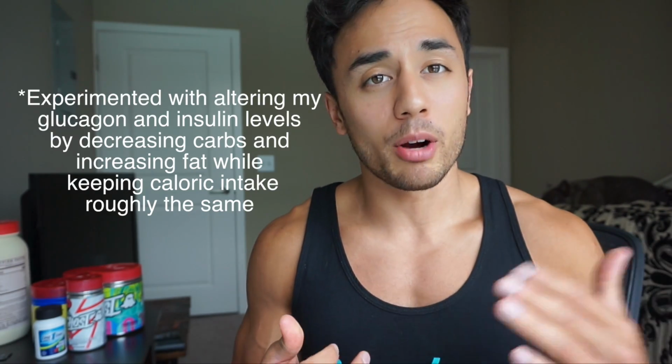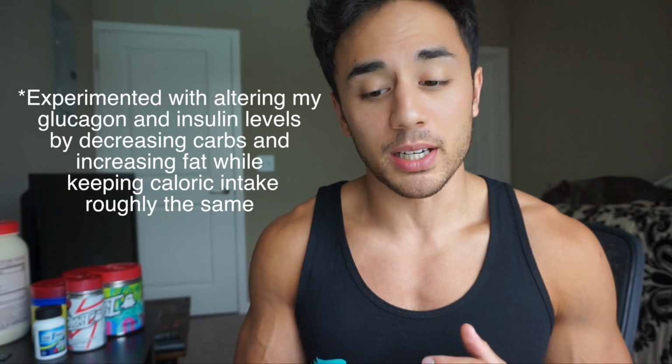I always kept my protein the same, about 190 grams of protein. My fats were typically about the same. I actually started my diet on 30 grams of fat, and then I bumped it up as I lowered my carbs to keep my calories roughly the same. Overall, my calories did decrease quite a bit. I think I decreased my calories about 500 to 700 calories throughout the diet. Hopefully you guys got a quick picture of what I ate throughout the day.